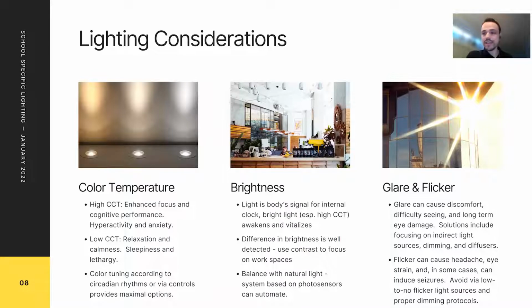So when we are looking at testing, when we're looking at active learning, bluer light is going to have a better effect. On the flip side, blue light can cause anxiety, can cause hyperactivity. And so when we're looking at maybe our special needs classrooms, blue light might not be so effective. It can be a little bit triggering, especially when we have students that might have autism. And so in that case, a warmer light is going to be effective in some of these areas.